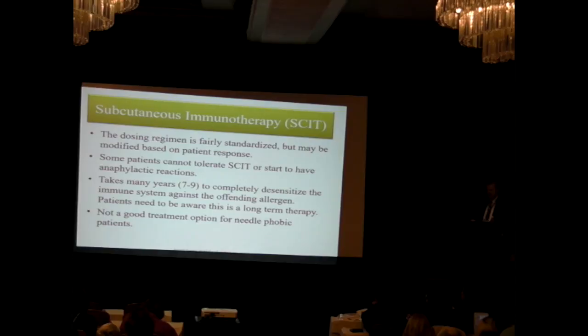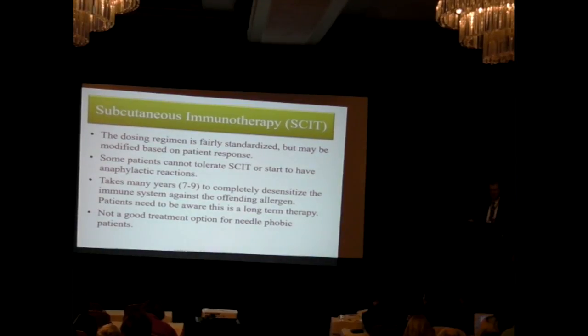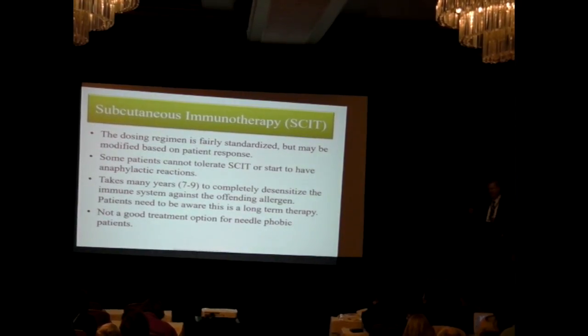So the dosing regimen's really standard. Pretty much every allergist in the country does it the same way. You can modify it, obviously, depending on how the person reacts. So if someone is on their 10th injection, and they start to complain that they're getting a little itchy or having problems, then you can modify it to maybe not increase their dose the next time, or hold them at that dose for a little bit longer. So there is a little bit of flexibility, but again, this is pretty standard in the conventional allergy world.